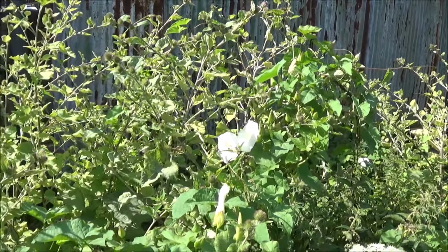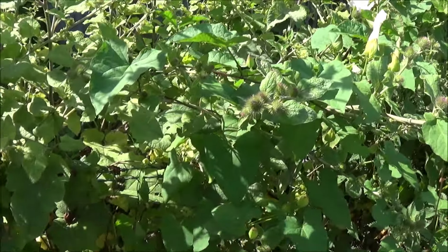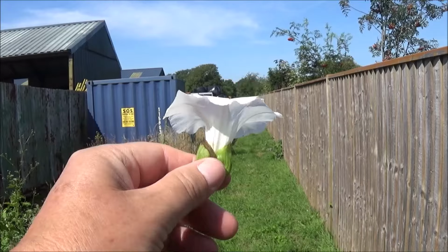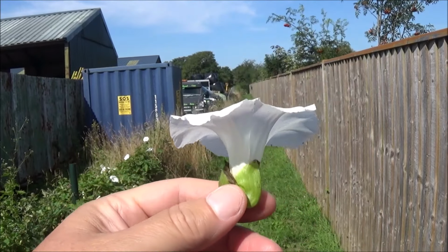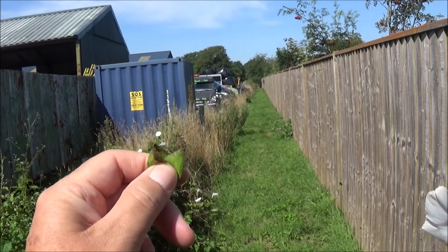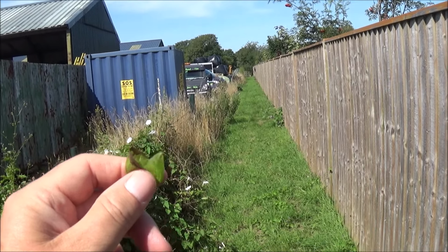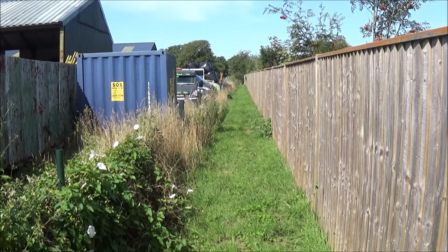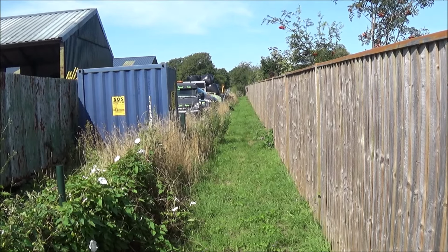So here we have the granny pop-out-of-beds. I think I've shown this once on another video, what we used to do as kids, but I'll show it again. You've got your flower and you've got this bit at the bottom. And as kids we used to say, granny, pop out of bed. And away it goes, just left with the green bit at the bottom. Never had computer games in our day.